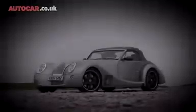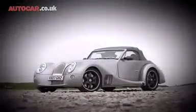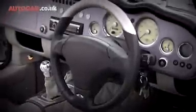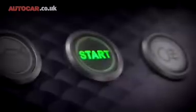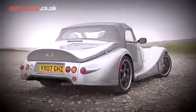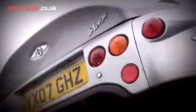Now this is the slightly revised Aero 8. So the basics are the same as before, a 4.4 litre BMW V8 now with 325 horsepower and 330 foot-pounds of torque. This is the Aero America, the American version, but curiously will still be sold here with slightly different front and rear bumpers for their crash tests. It's about £65,000.